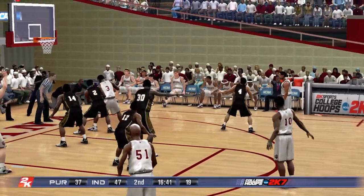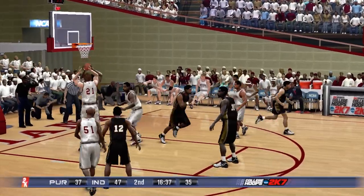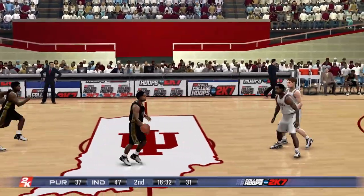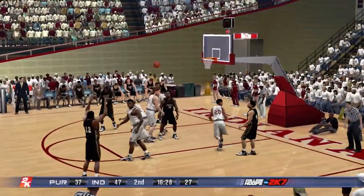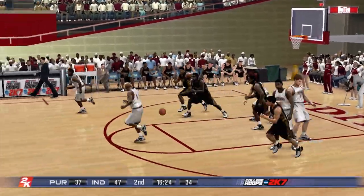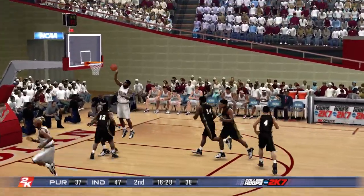Gets it, baseline. Number 3 backs down. Number 14 grabs the rebound. That's just a fluke. He's such a strong finisher ordinarily. Number 12 lobs it inside. Number 20 snatches it up. About 16 and a half minutes left in the second half.